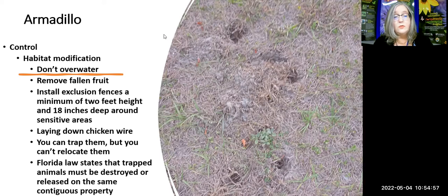You have to do that or release them on the same contiguous property. Most of us have a half acre or less. That's going to accomplish nothing. Maybe if you had 500 acres, you might accomplish something that way. So trapping is out as far as I'm concerned. You have to try other methods, because I'm not going to shoot them.